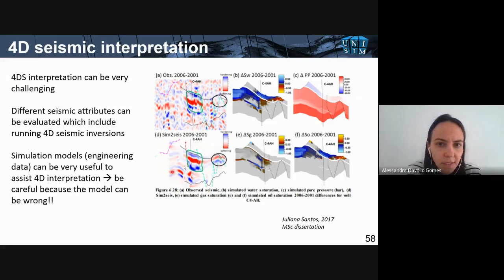So this is another example. Sometimes the interpretation is really hard. For this case, this is another field we worked on in the past. This data was really, really noisy, and it was really hard to explain. So what we usually do is use a simulation model, and then we generate here the water saturation, the pore pressure, gas, and oil saturation from the simulation model. And we use them to generate the synthetic seismic data, and then we compare.